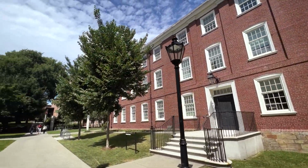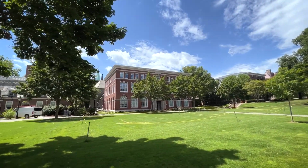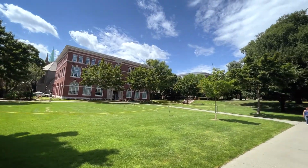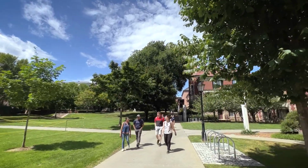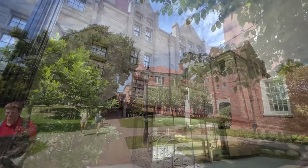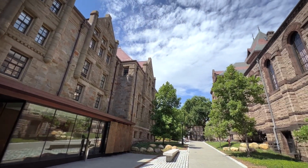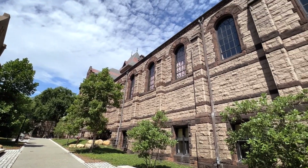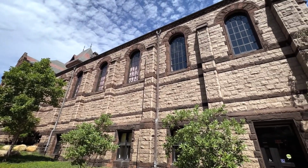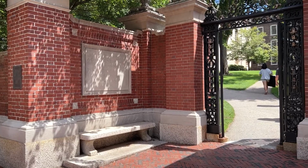So this is Brown University. This is just a few blocks from where Lovecraft lived. Lots of the characters in Lovecraft's stories are from Brown, or he mentions Brown. And some of the Brown buildings just have a really cool architectural style that you wouldn't really expect in a New England college. So this is the Van Wickle Gate of Brown University.